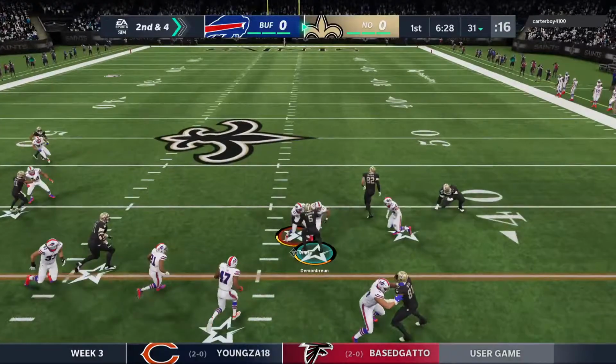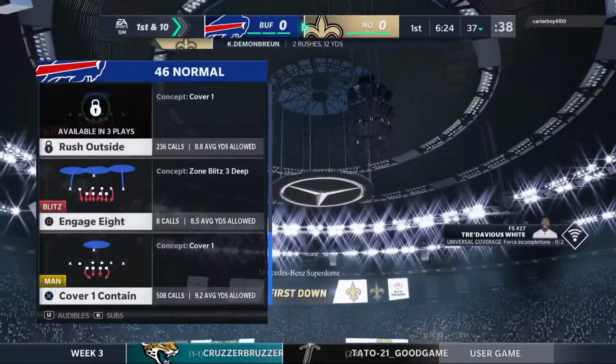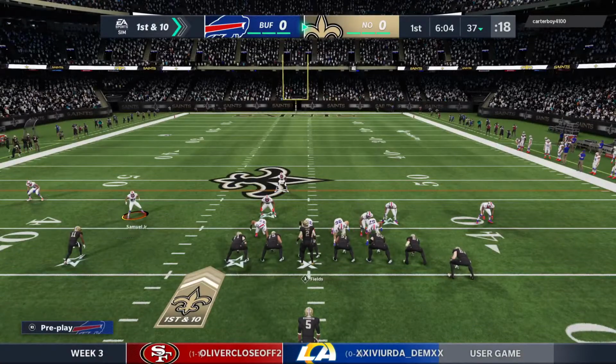Now a handoff here to his running back. And he'll be brought down right around the 37. Quick burst there, and he nicely bit off a pretty decent gain. Line of scrimmage, the 37 on 1st and 10.